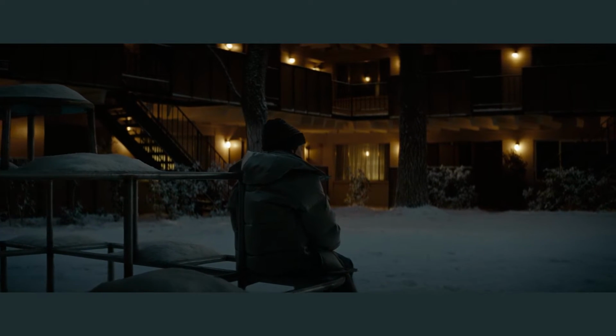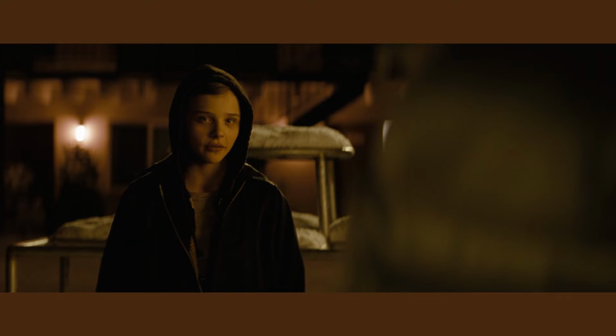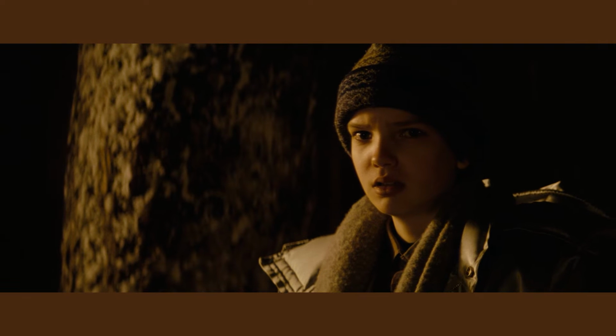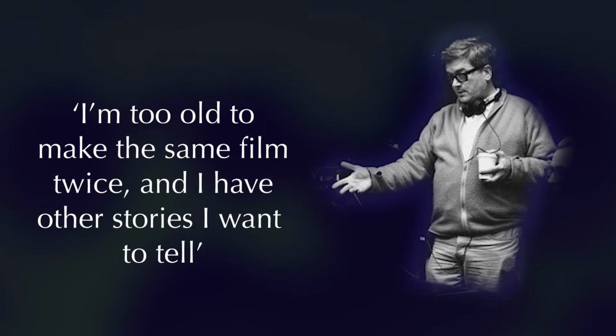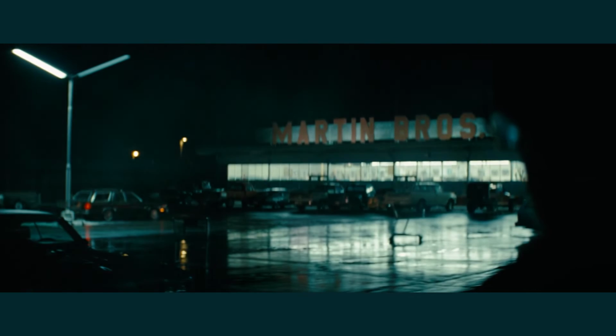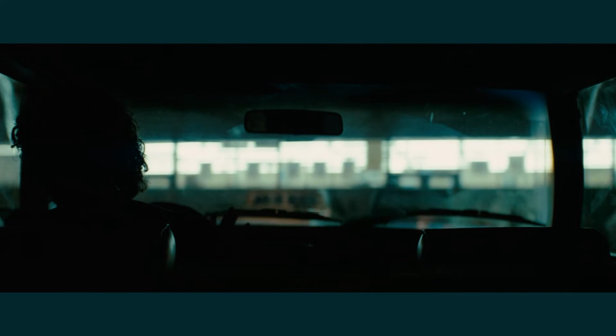Let Me In was at times criticised as an unnecessary remake, even by Thomas Alfredson, the director of the original film. Alfredson was actually offered the job of directing the English language version himself, but turned it down saying, "I'm too old to make the same film twice, and I have other stories that I want to tell." Despite this, Reeves' version did receive a mostly positive reception on release, and has been recognised as having a unique take on the source material.